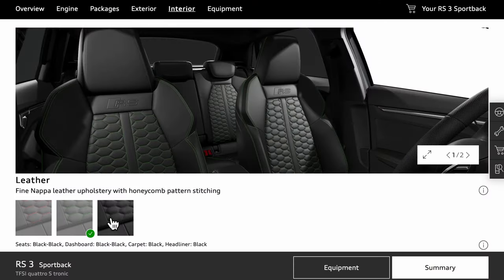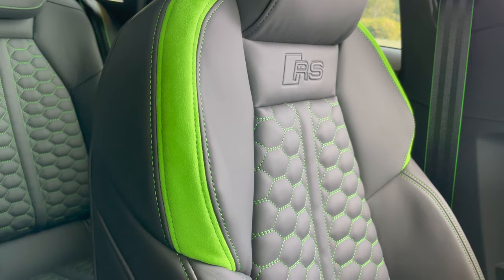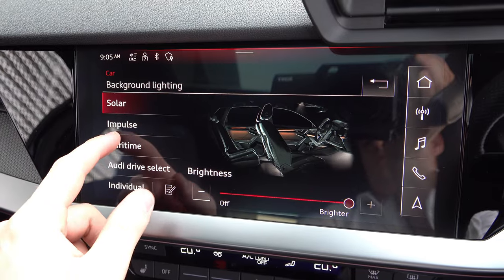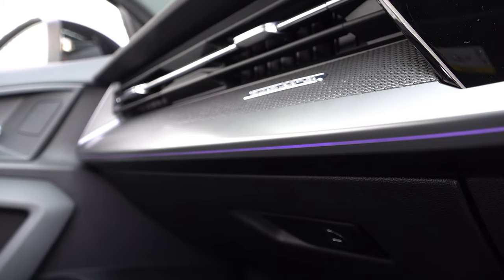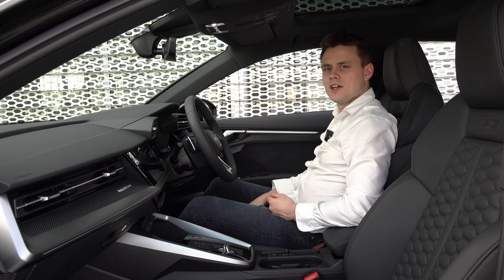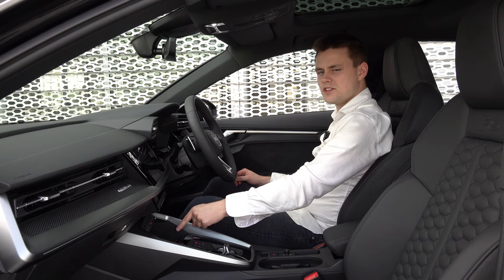Like a luxury car, you can personalize the stitching with 3 colors and the Alcantara inserts. Some other luxury features include a sunroof and ambient lighting. It also comes standard with Apple CarPlay, Android Auto, and wireless charging as well with 2 USB-C ports.